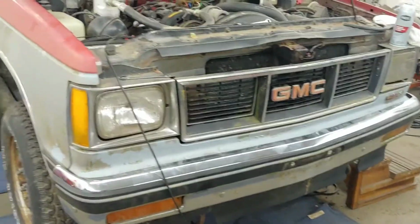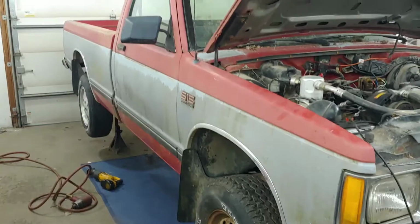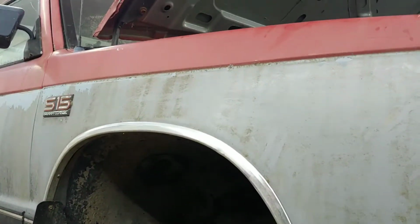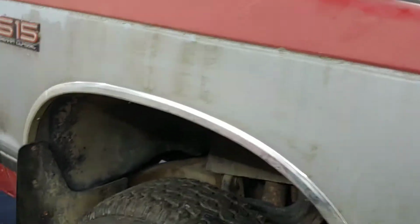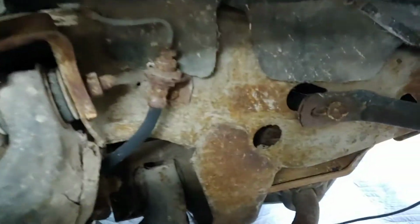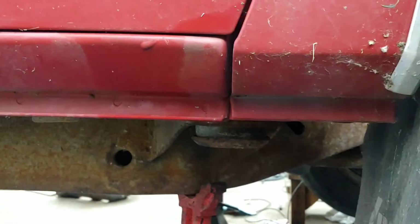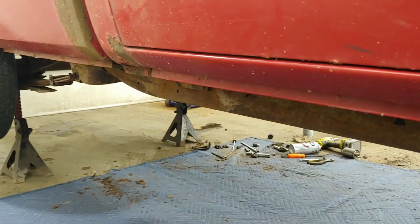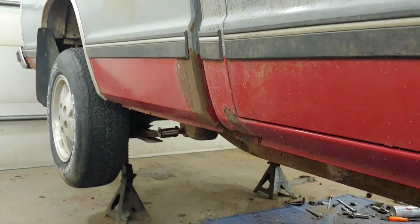And it did kind of dawn on me, I never really gave you a look-see around. So this is a 1990. I mean, it's got that barnacle crust on it, you know, from sitting for a long time. Frame's not too bad. I mean, it still even has the paint on the upper control arm, and it's all surface. I mean, the rocker panels, a little bubble here, but it's not really hard. It's not going through.